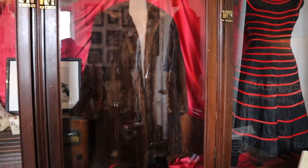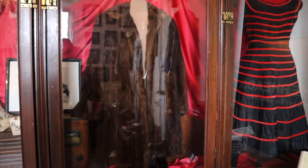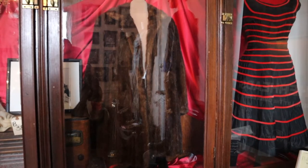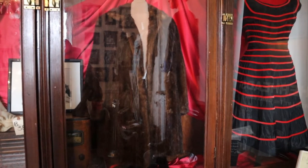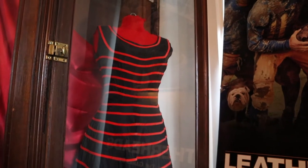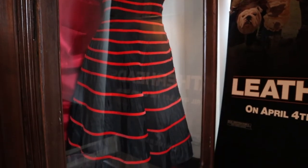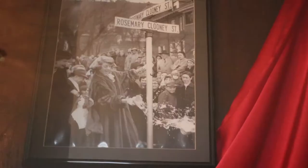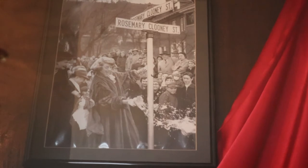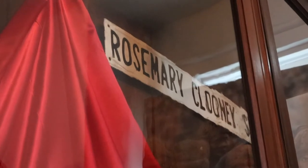This mink coat used to be full length, and when Rosemary's sister borrowed it, she accidentally tore it with her high heel, and so it was cropped. This dress is one from early in her career. Down here they have a Rosemary Clooney street, and here she is christening it. This is the original street sign.